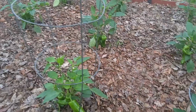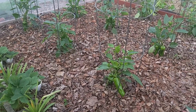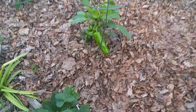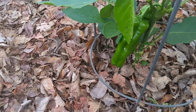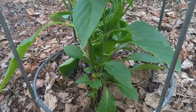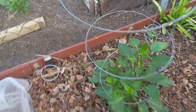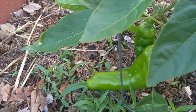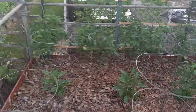Here's our giant Marconis. They're slow growing to start getting tall, but you can see they're already starting to put on some really nice peppers. Just about every plant is loaded up with these peppers, but the plants, for some reason, they're just not getting tall. Maybe it's because they get more sun here. I don't know. We'll see.